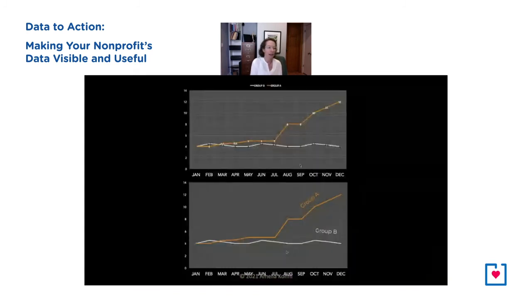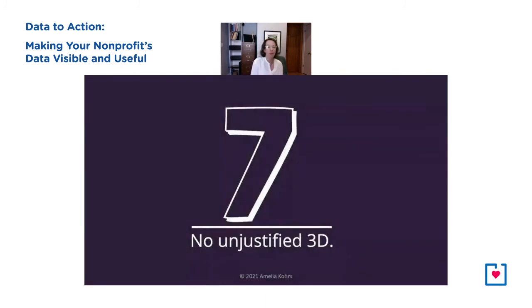So here's, again, the same chart on top and bottom, but on the chart on the bottom, I've removed the grid lines and the data labels. I've even removed the color legend and just directly labeled the lines. With fewer distractions, viewers can compare the two trends much more easily. This adjustment comes from Tamara Munzner at the University of British Columbia. And she talks about how those 3D charts, those options you see in Excel, for example, lead to distortions and really make it more difficult for us to understand the data.